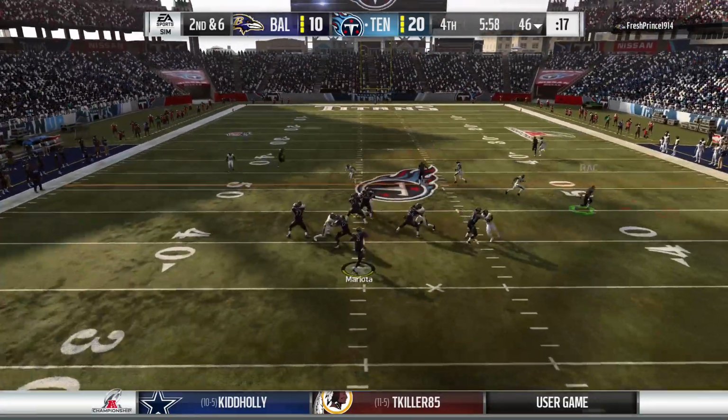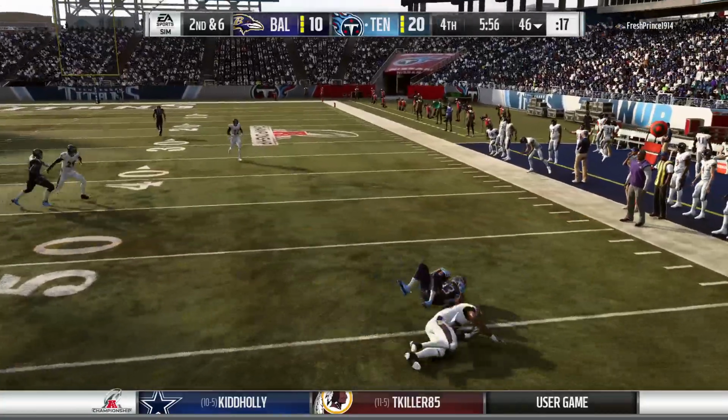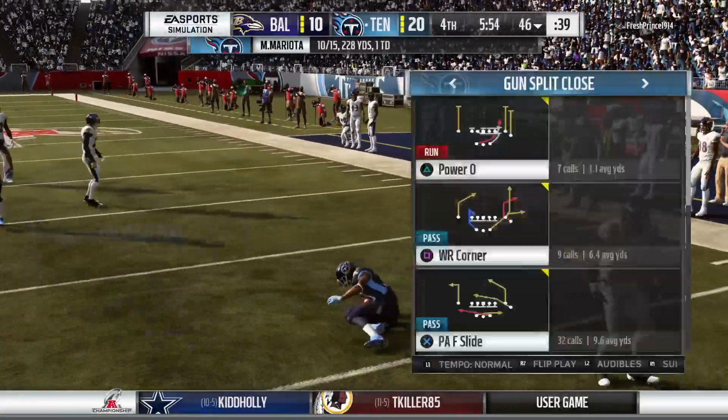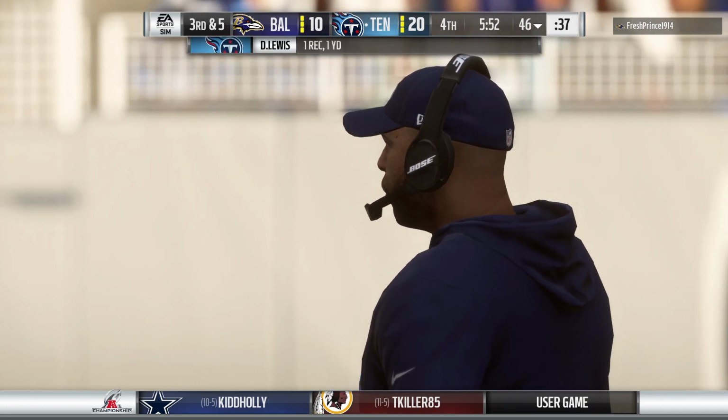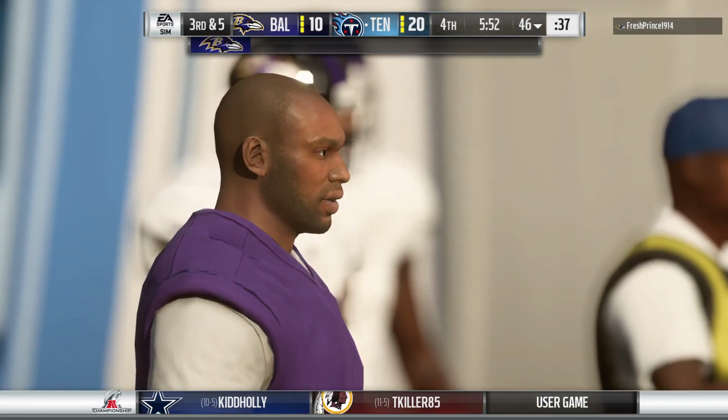24. Working out of the gun, Mariota going underneath for Lewis. And he'll be taken down at the 46-yard line. They'll give him a yard on the play, and all of a sudden here it's 3rd down.